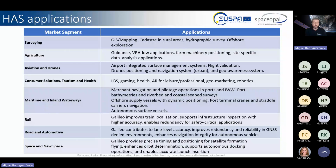Then agriculture follows with precision guidance, for example, also variable rate applications and farm machinery positioning. Then we have aviation and drones, including drone-based terrain mapping, for example, which is increasingly used as a surveying tool. And then further down the table, we have consumer solutions, maritime and inland waterways, also rail, road, automotive and space applications, showing how broadly the service applies across all the sectors involved.